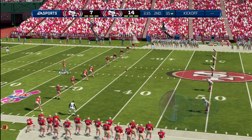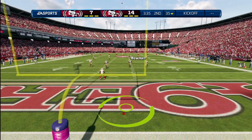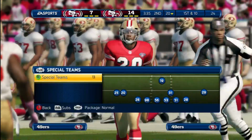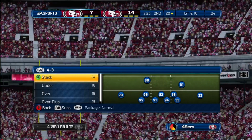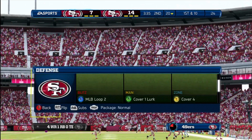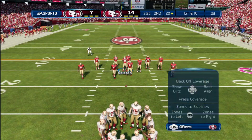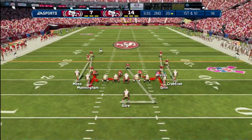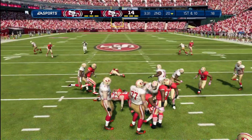49ers setting up for the kickoff. They'll take it at the 20. Come onto the field now for this next series. A little dime package here for the defense. He's brought down.